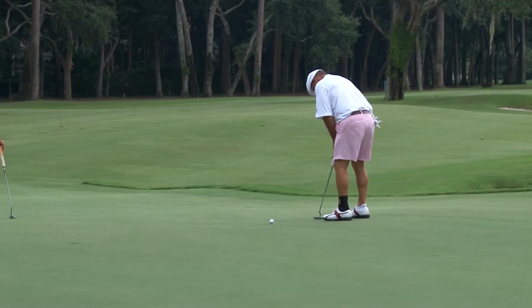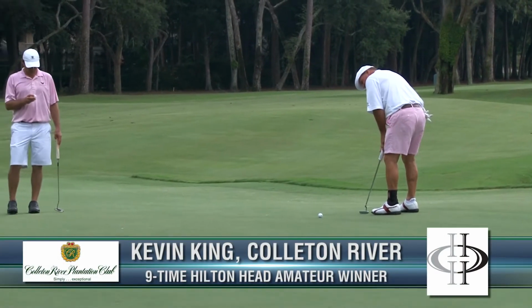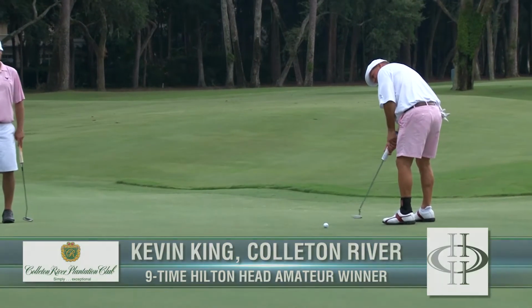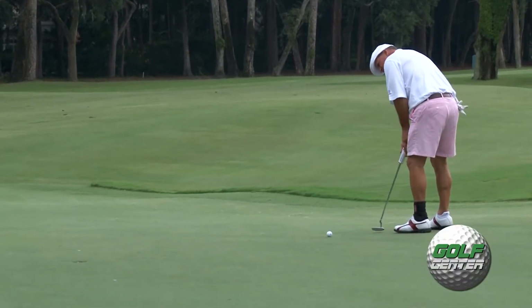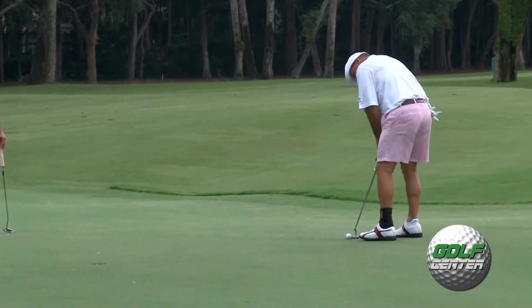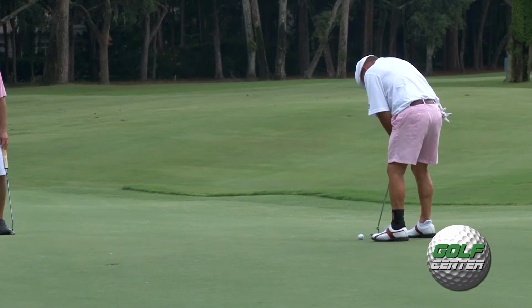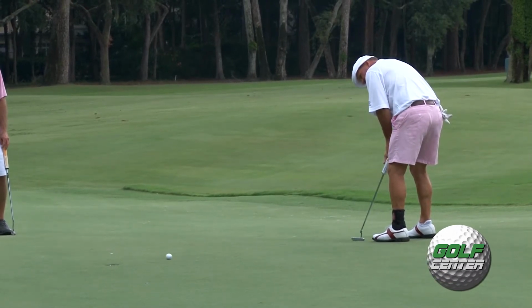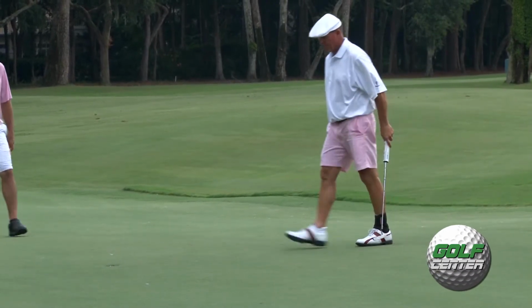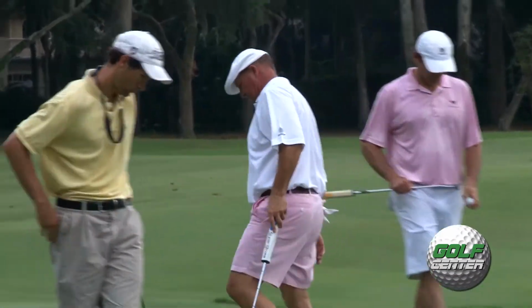All right, and here's Kevin with his birdie attempt here at the 8th. Little downhiller. Got to be a little careful with the speed. Don't want to get too aggressive with it. He hit it a little farther by than he wanted to with his chip. Let's see if he can capitalize on it. Nice and soft, rolling down, and with the last roll, he knocks it in for his birdie, so very well done. Nice birdie for Kevin King here on the 8th hole.